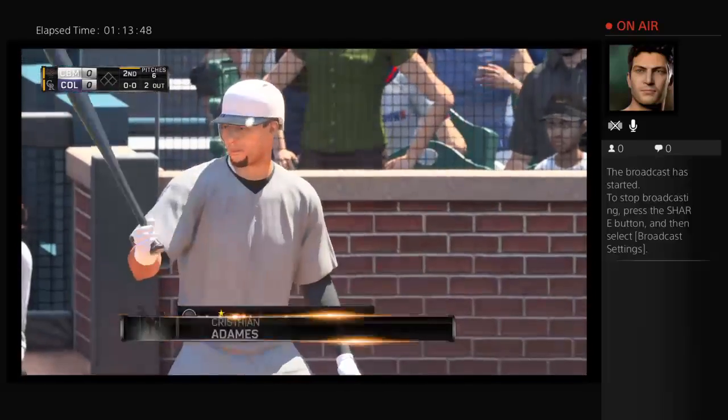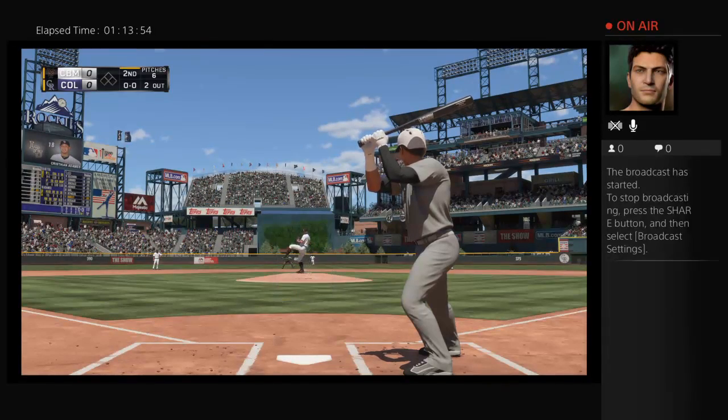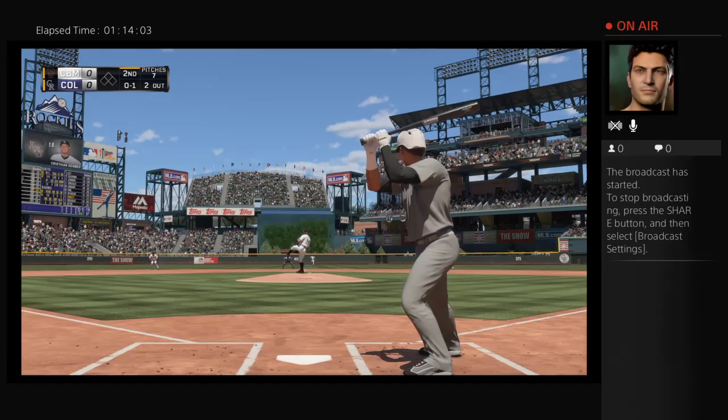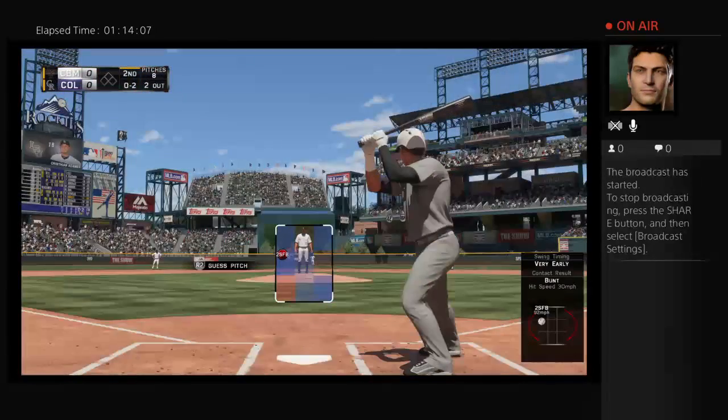Batting sixth, Christian Audemays into the box here in the top of the second, looking to keep this inning going. Into the windup and the pitch. Bunt attempt, but that'll bounce foul. The windup and the 0-1. Now a bunt attempt here, but this will get foul for strike 2.